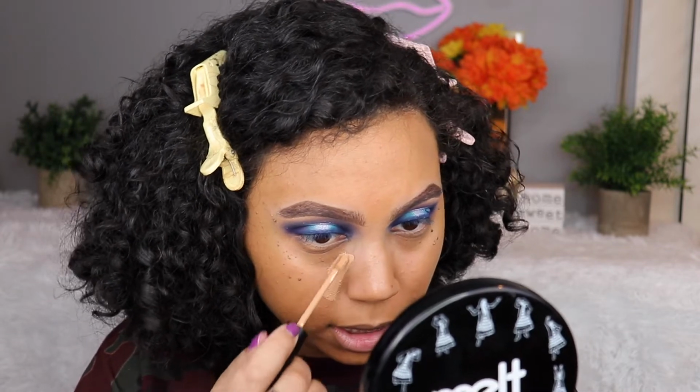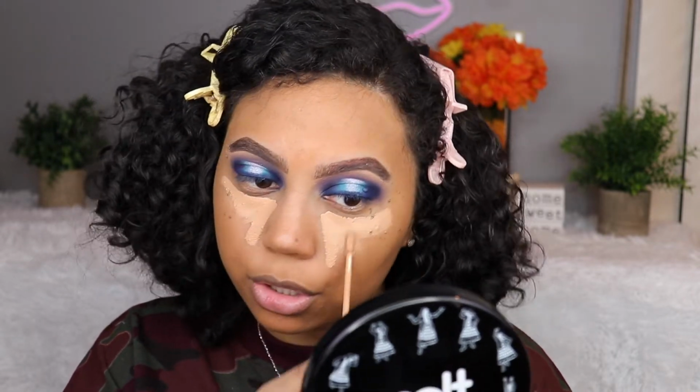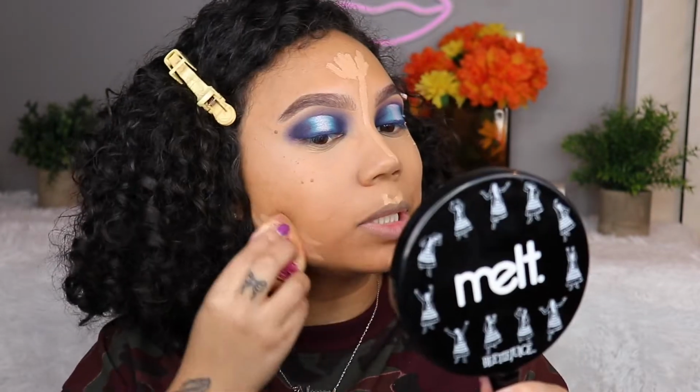So I have the shade C2.65. I did use it to clean up underneath my brows, and I have to say, it dries super fast. I also did clean up the fallout underneath my eye, in case you could not tell. I had so much fallout, and I had to clean it up very aggressively on both eyes. My lashes are completely blue. Like, it looks like I put blue mascara on. I'm just going to blend it out.